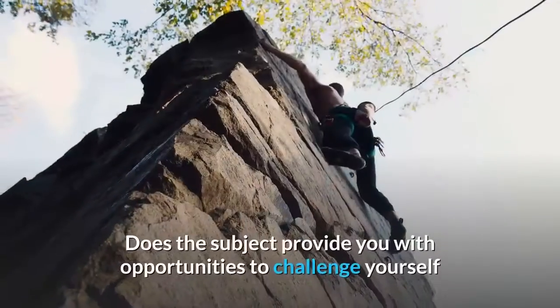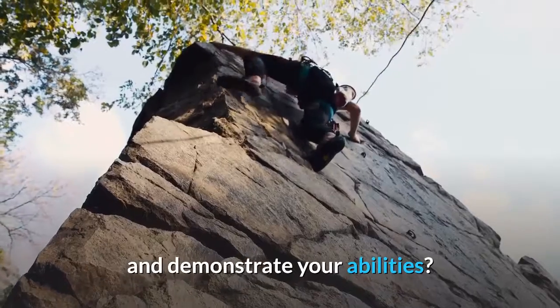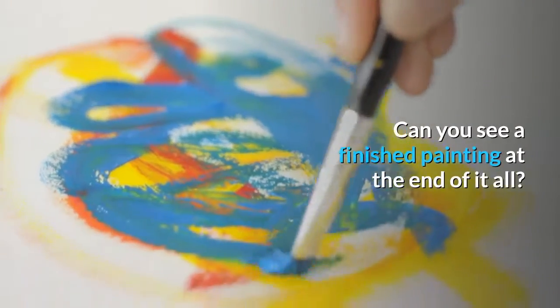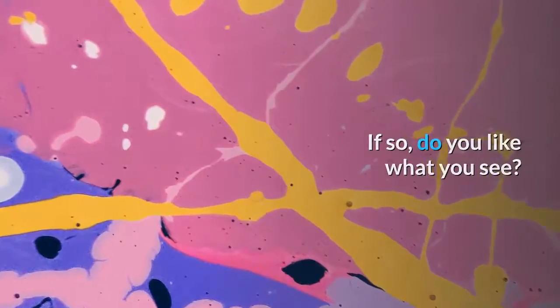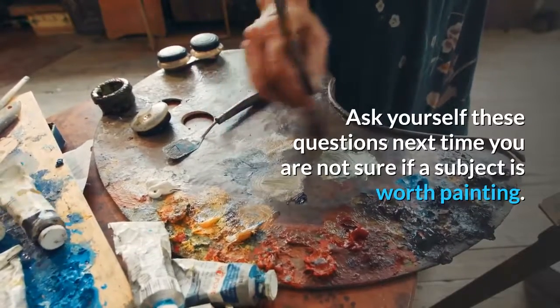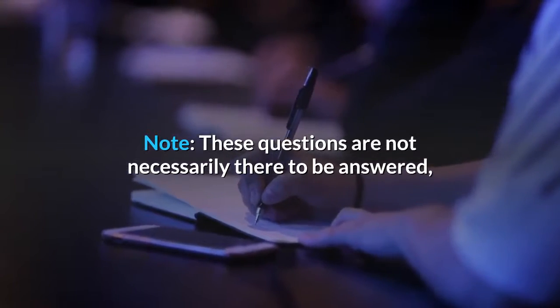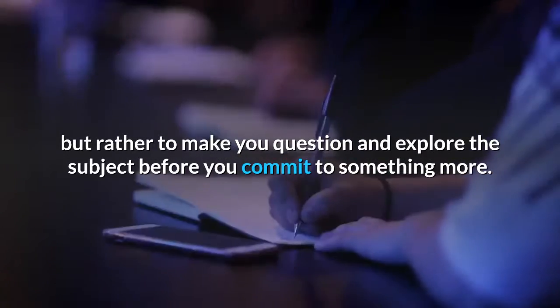Does the subject provide you with opportunities to challenge yourself and demonstrate your abilities? Does the subject inspire you? Can you see a finished painting at the end of it all? If so, do you like what you see? Ask yourself these questions next time you are not sure if a subject is worth painting. Note, these questions are not necessarily there to be answered, but rather to make you question and explore the subject before you commit to something more.